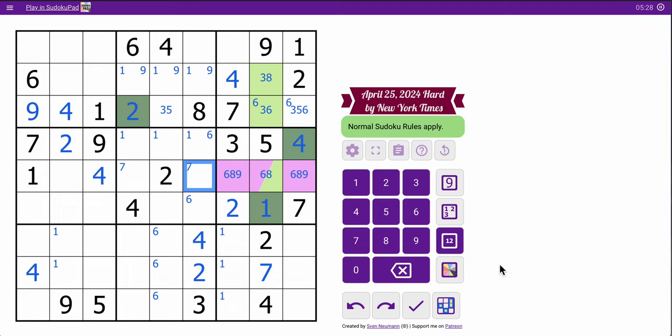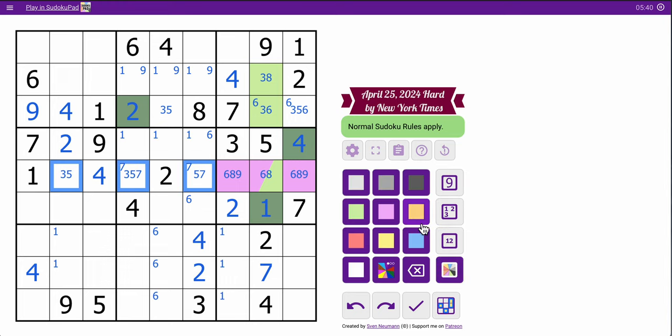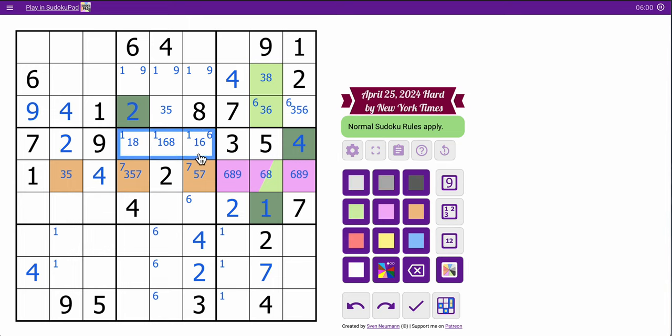So this cannot be 6, and therefore is down to 5 or 7. That's any of those three, and that's 3 or 5 only. It can't be 7. Okay, this is now a triple. 1, 6, and what looks like 8. Okay, so this is a triple. So row 4 is complete with a triple.